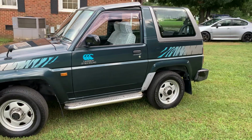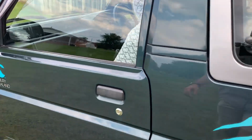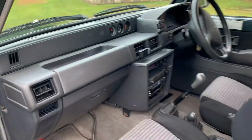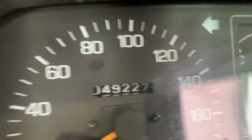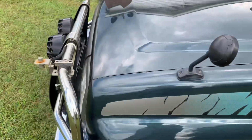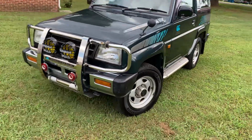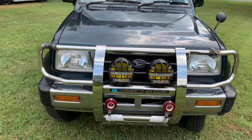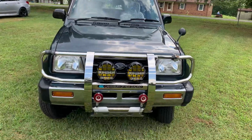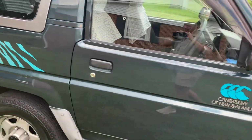Yeah, no rust underneath, nothing like that. Like I said, just over 30,000 original miles on it. Come back inside, take a peek. As you can see here, there we go. That's 49,000 kilometers, so just over 30,000 miles. I've put about 300 kilometers or so since I've owned it, and absolutely no hiccups whatsoever. The air blows nice and cool, all the lights work, transmission is great, shifts super smooth, engine starts up great every time. And yeah, no complaints for me on this thing.